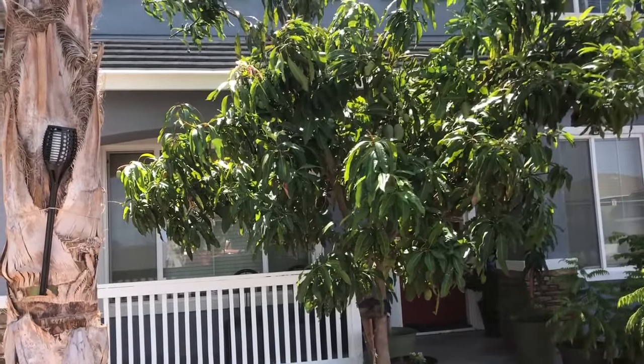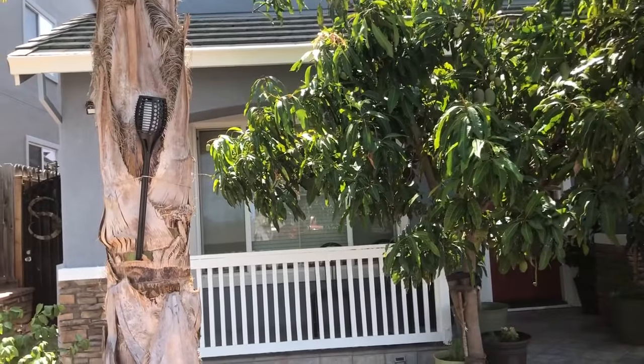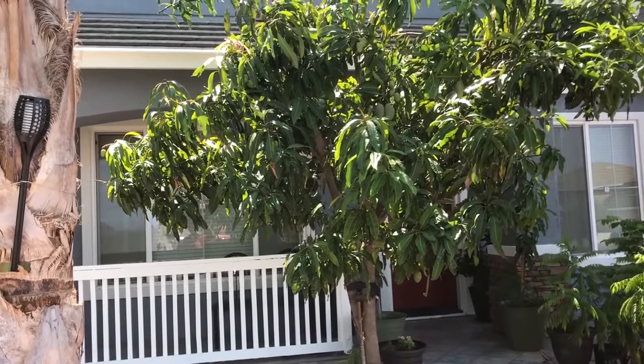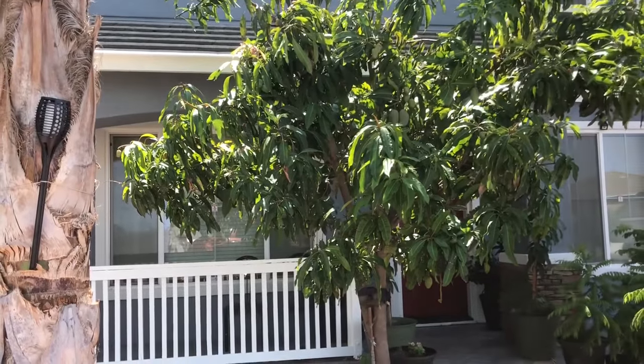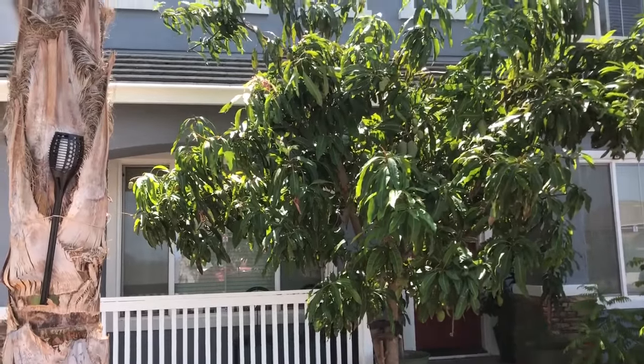This one's got to be about 13, 14 feet tall. It's probably got 50 mangoes on it of various sizes. It's probably 15 feet wide. It looks like it had to have been here for at least 8 or 9 years.